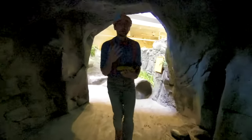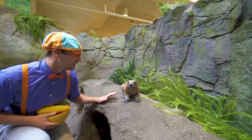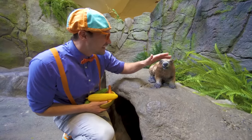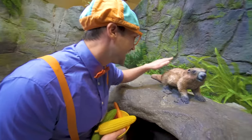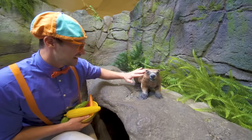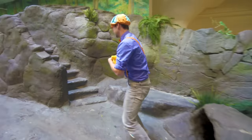Ooh, it's really dark in here. Kinda scary, let's go! Oh, hey, look! It's a marmot. Hey, marmot. You're really nice. Hey. Wow, it feels really nice. Oh, okay. Oh, the campsite.